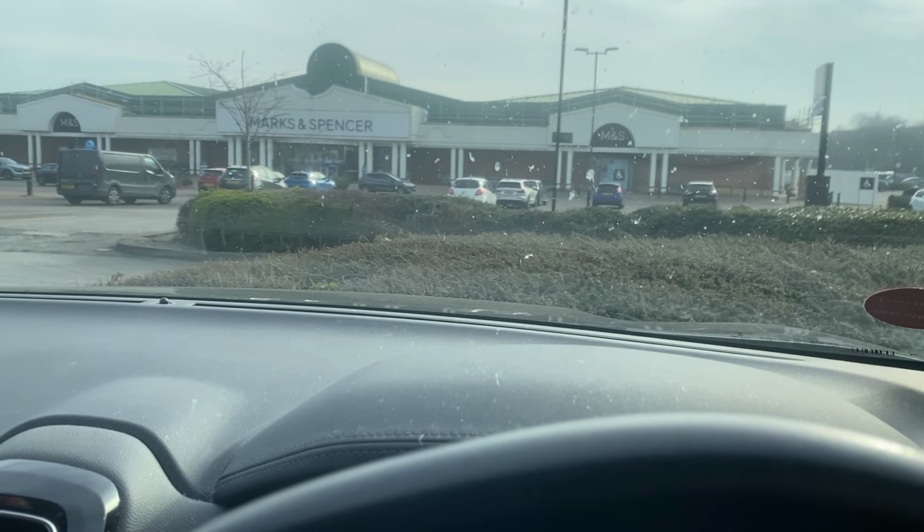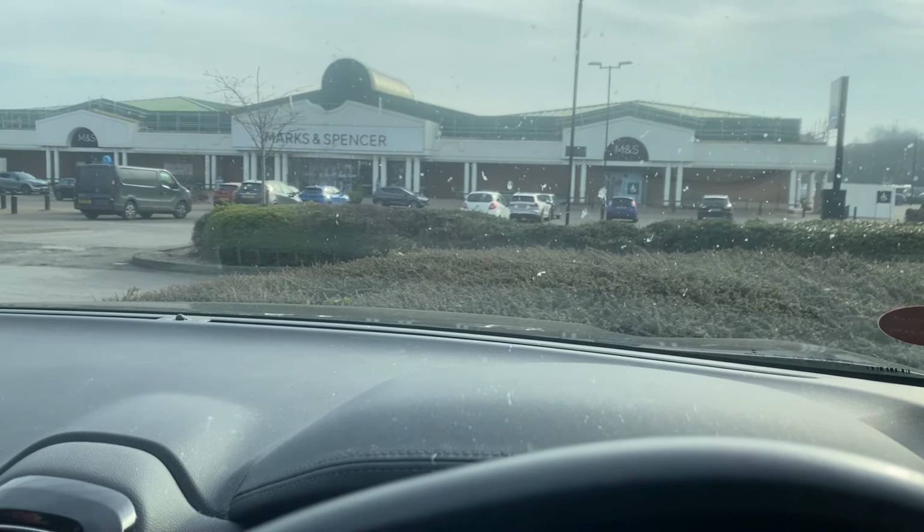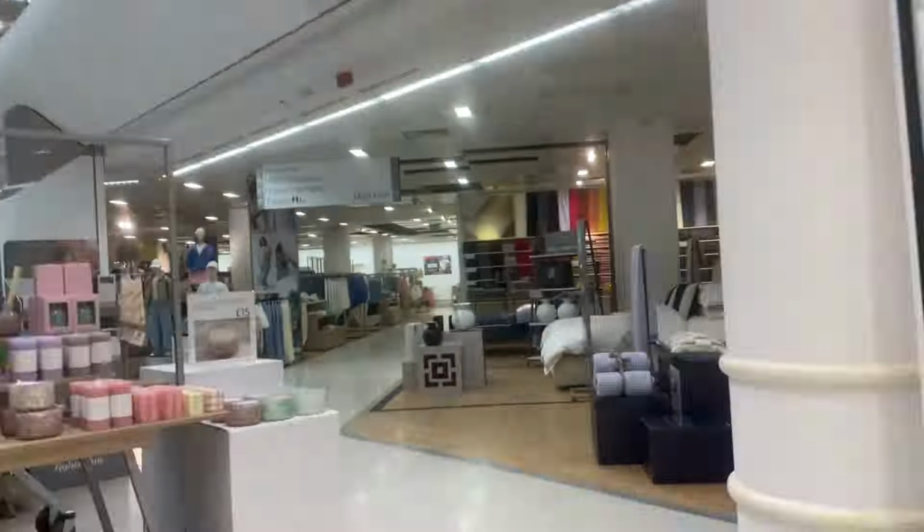I'm here today in Pudsey at Owlcotes Shopping Centre, and we're going to be reviewing the breakfast from Marks & Spencer's Café. Surely this is going to be a good one. After all, it's not just any breakfast, this is a Marks & Spencer's breakfast.